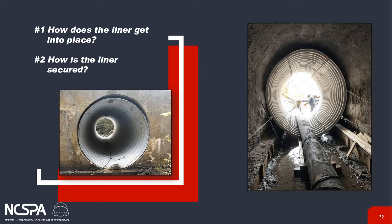So once a liner is specified, there are only really two items to address: how does the liner get into place, and how is it secured? A lot of this can be taken up in your specifications, either specifically or generally. I suggest getting the contractor involved as far as determining the means and methods. Probably something you might request as being part of the submittal process, and any final determinations onto who gets the job, you might base some of that decision on.